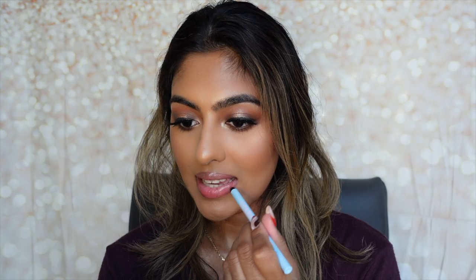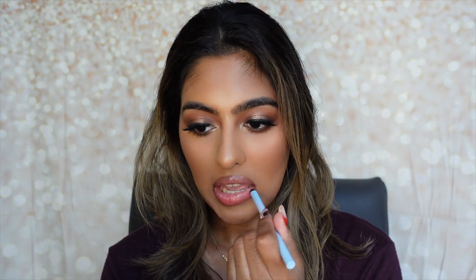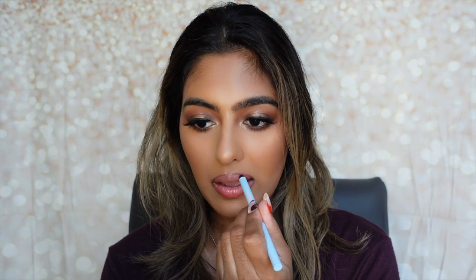So I'm gonna go ahead and apply the lip liner to my lips. Trying the lip liner, it does look like a really nice natural pink on my lips. So now I'm gonna go ahead with the liquid lipstick and apply that right on top of the lip liner.